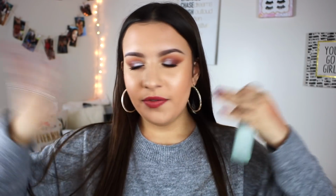Ooh, that's really wet for on top of makeup, but let's see. I already have on Fix Plus, so I don't know if I'm gonna see a huge difference. I love how this smells though, you guys. It smells so amazing. I don't really see a huge difference on top of makeup, but I already did have some Fix Plus on, but let me know if you guys see a difference.